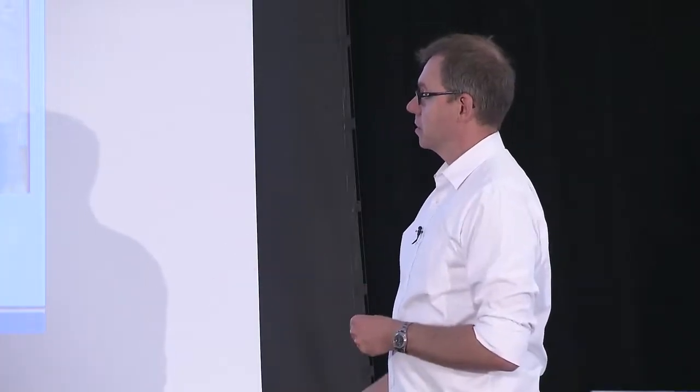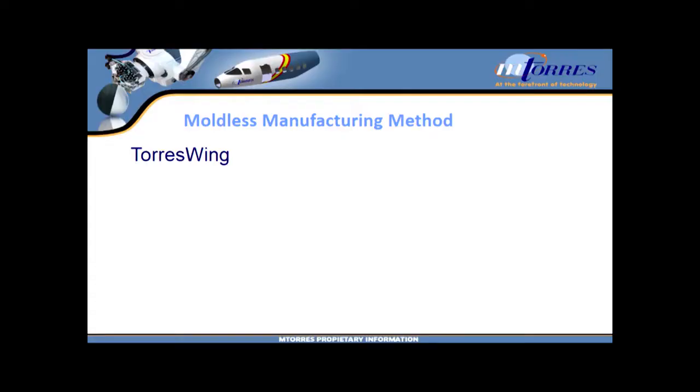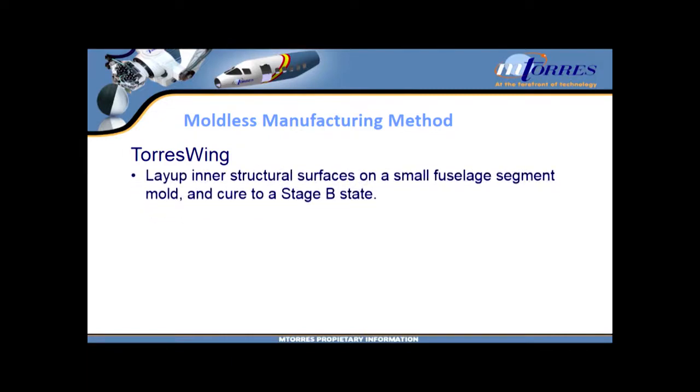So we took that as one of our R&D challenges, and we came up with a moldless manufacturing method, which sounds really cool, but it's not as accurate as mostly moldless manufacturing method, which is what it really is. Torres Wing is the really creative way that MTorres chooses to name it. So the process is lay up an inner surface and cure it to a stage B state. Stage B is a partial cure. You've got the resin about 80% of the way to its final cure stage.